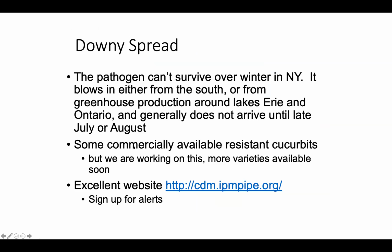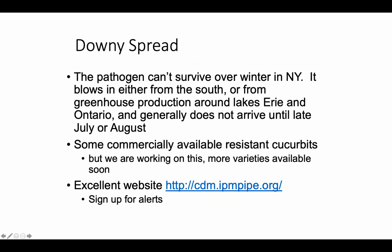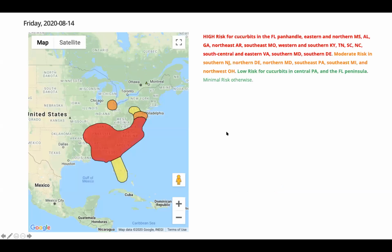Okay, so I talked about it not being... there are some commercially available resistant cucurbits. You should really look for any kind of resistance that you can find. There's a breeding program at Cornell in Michael Mazourek's lab that is looking at disease resistance to downy mildew. And again, you can sign up for alerts on this CDM IPM PIPE website, the same way that I talked about you can sign up for alerts for late blight, either text or email alerts.